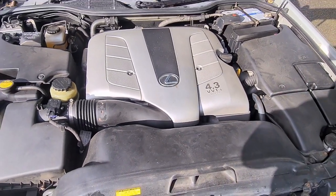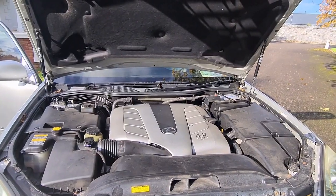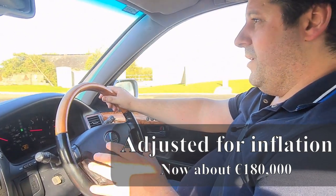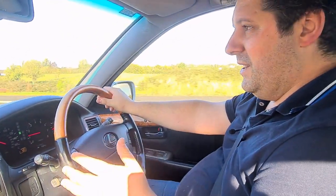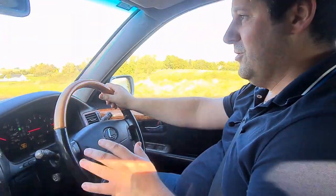At the time when this car was launched, it cost about 77,000 punts, Irish pounds. And this one has a very rare ultra luxury pack, also known as the presidential pack, and it cost an extra 5,000 pounds at the time. It was a big purchase. If you're buying the car, first of all, it was a big purchase, but if you were upgrading to these different options, it was a big purchase then.